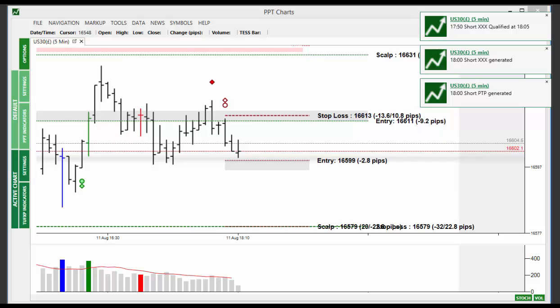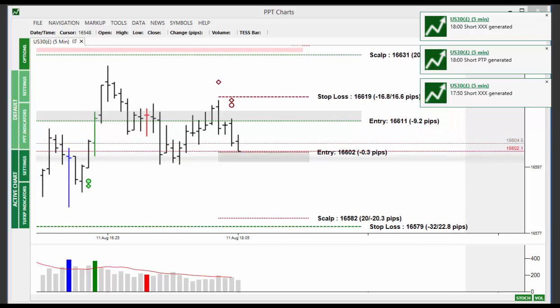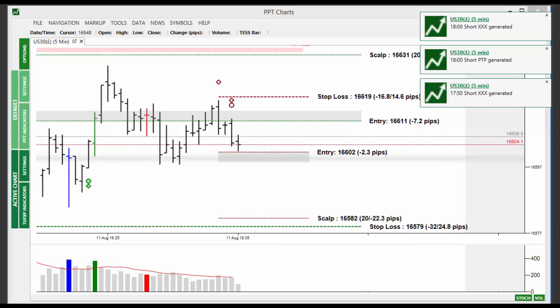So we are now effectively short. The long trade was taken out. Let me just bring this back. 16,611, 16,660 there. So an 11 pip or point loss on the first trade there, mitigating the potential 32 points there. So that should reduce. So it's not a 32-point loss because we have an opposing signal which will take precedence over the existing one.